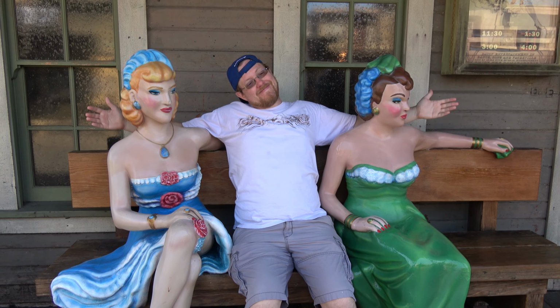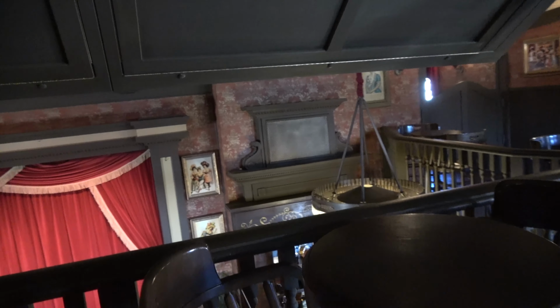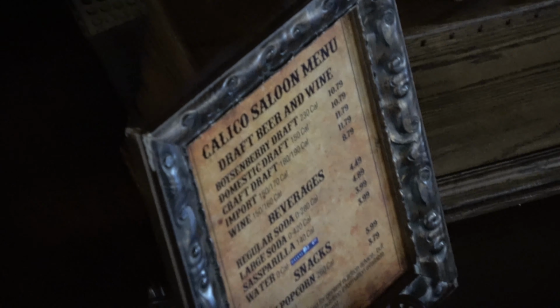Anyhow, we're in the Calico Saloon. I've actually never been in here before. It reminds me a lot of the Golden Horseshoe, but it's a little more intimate. You've got the quote-unquote bar there, the stage. I think they put on a show there. You can see the menu from up here. Speaking of up here, yes, there's a second level.